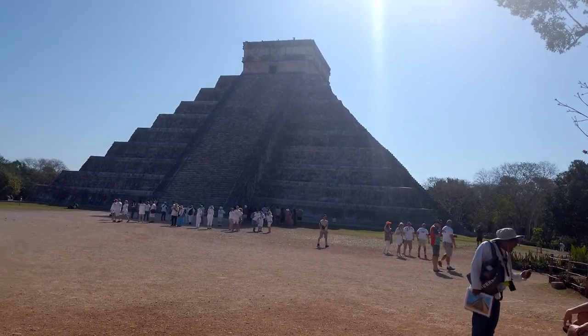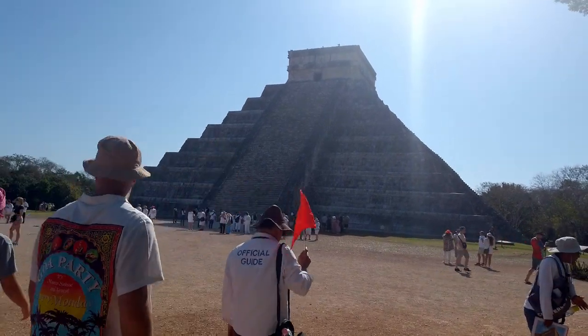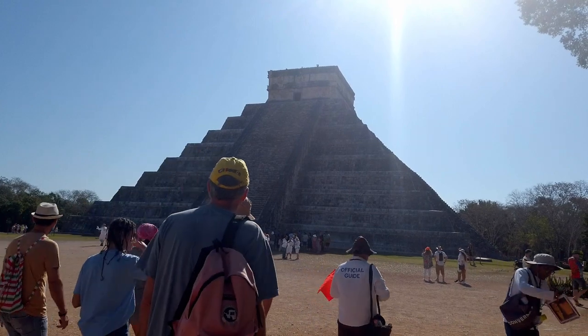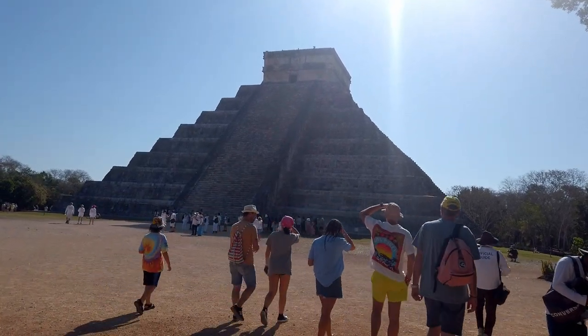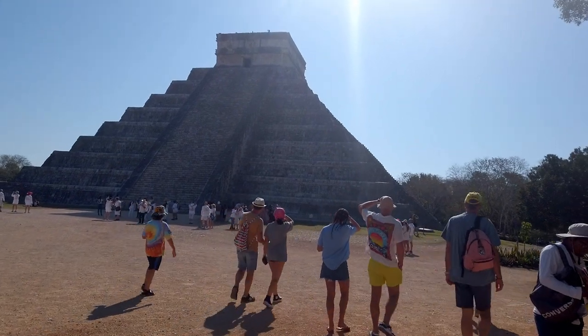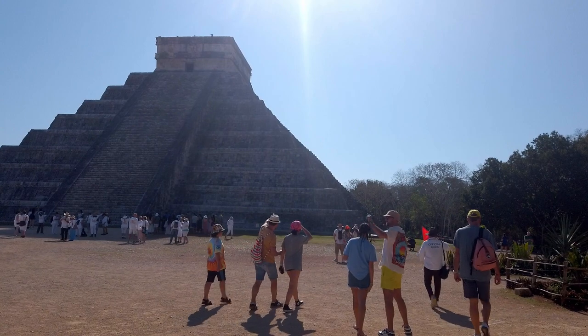91 stairs going up each side. Total 364, and then the top level 365. 365 days of the year. And then there is, oh, the whole thing is a calendar.